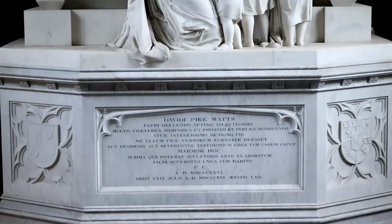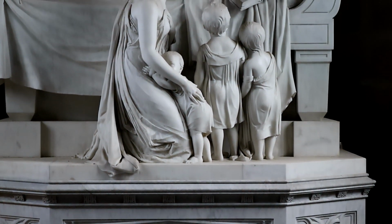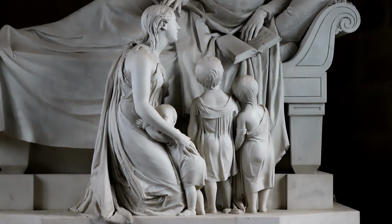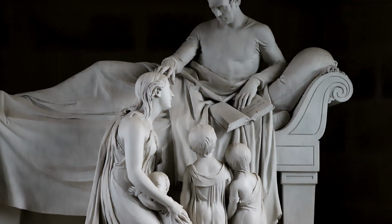In 1831, an imposing Mausoleum Chapel was added to the north side of the church. It houses the large sculpture by Francis Chantrey depicting David Pike Watts on his deathbed blessing his daughter Mary and her 3 children. Mary died young and is commemorated by the cross near Ilam Bridge.